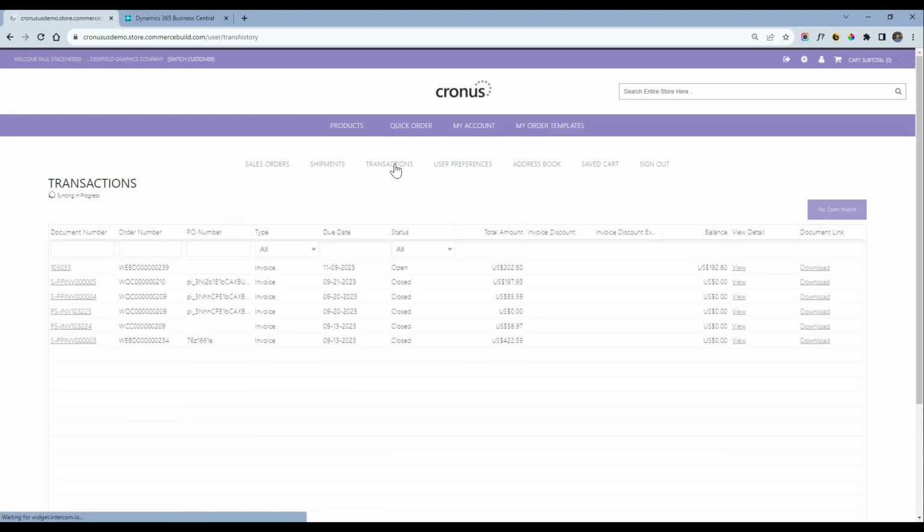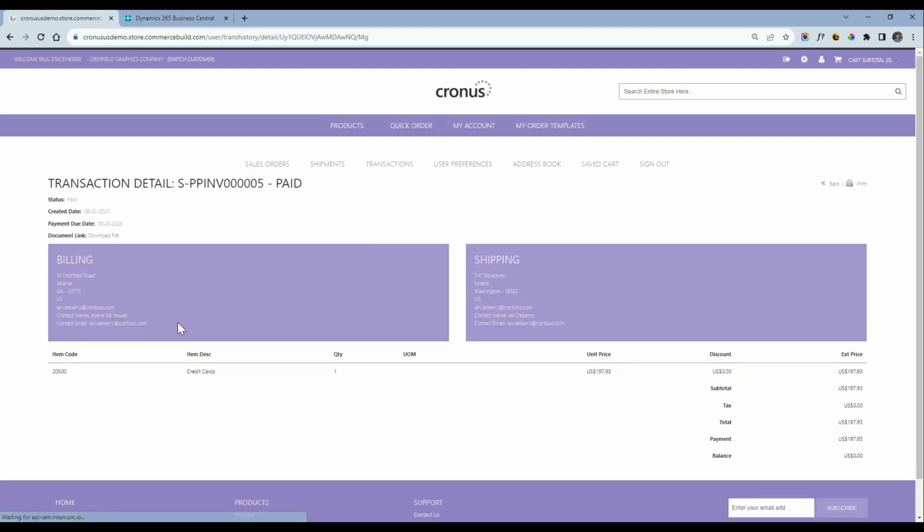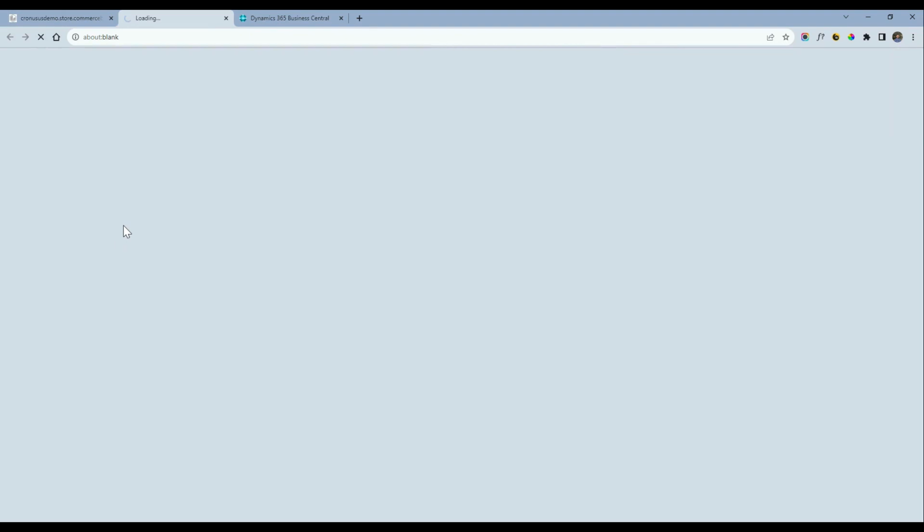Very commonly, we get asked questions about how people can get copies of invoices, and that's exactly where you would go. You'd go to the transaction screen to get those copies. So, for example, here you can drill into the invoice itself and see the details of what was initially sent on the invoice. You can download a copy of the invoice simply by clicking the link.